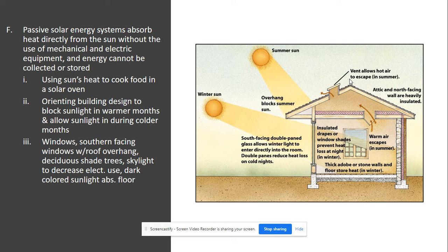Another type is one that doesn't require much equipment at all, and this is called passive solar energy. This is where the system or whatever you may have built is going to naturally absorb the heat directly from the sun. But in order to do this, you do need to orient the design of your building in a certain way. You want to make sure that you block sunlight in warmer months while allowing more sunlight during colder months. This can help to regulate the temperature inside your home by making it warmer in the colder months and cooler in the warmer months.